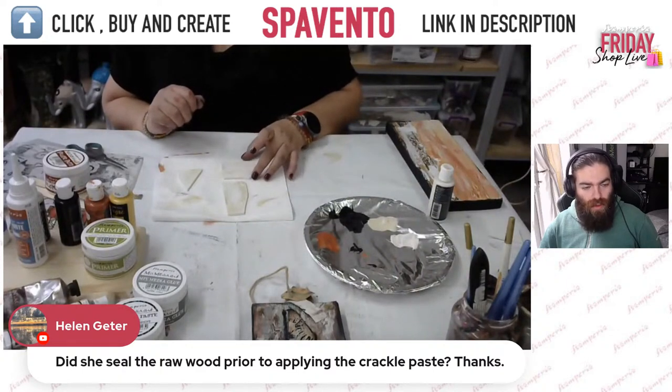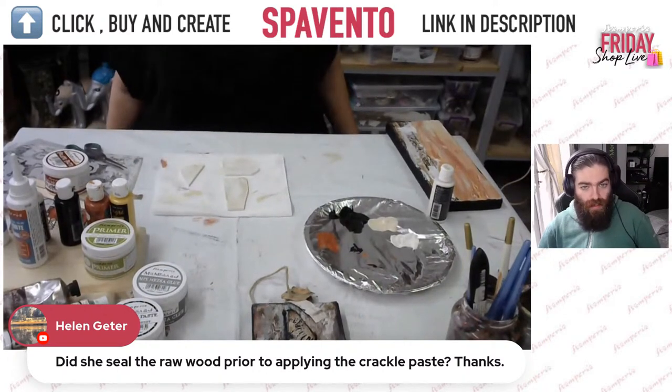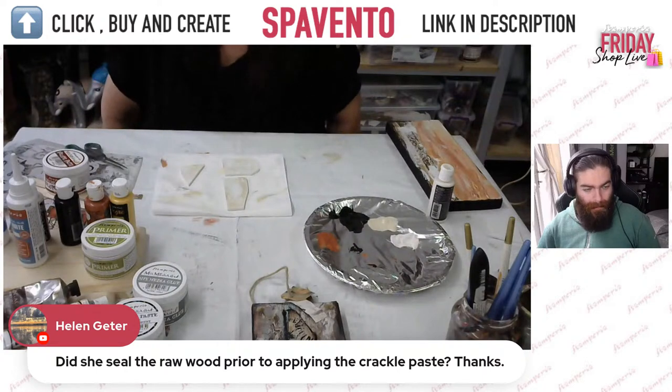Okay. So, Helen, just because we use the crackle paste and the volume paste together, it sticks without any issues, and it's very important that the wood is not varnished, so it can actually absorb the material, so as raw wood as possible.